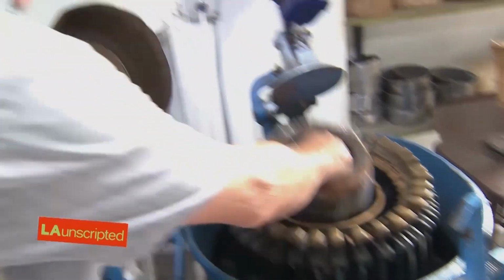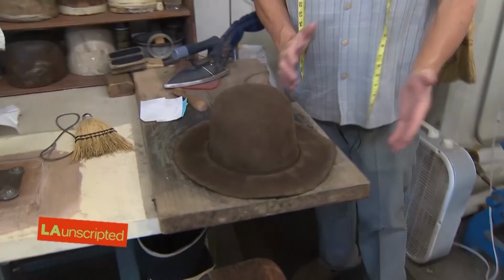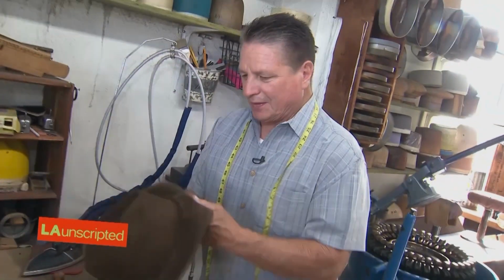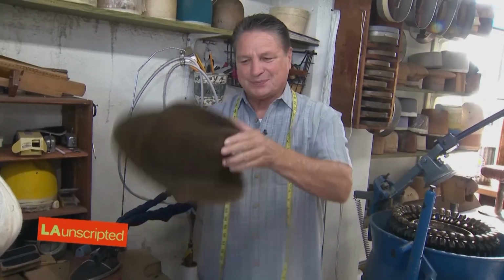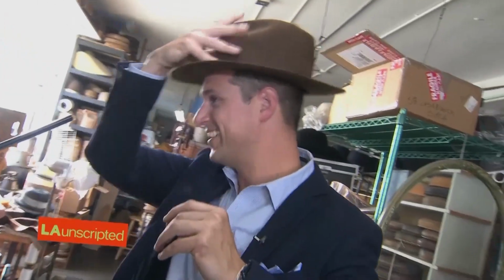And there's the beginning of the actual blocking of a hat. This is the beginning. It comes over to this table and we can do all kinds of things with it. And there you have a fedora, Doug. Oh man, I like it.